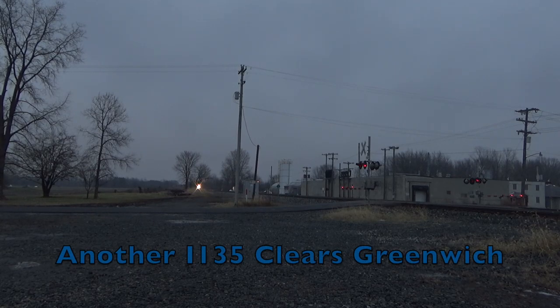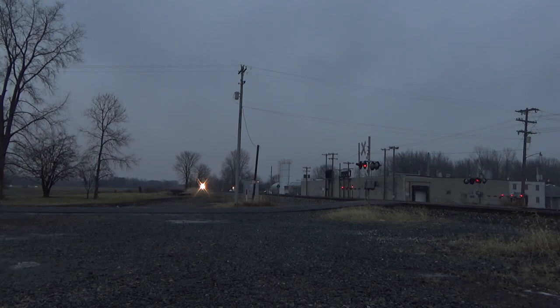Well, we're still here at Greenwich. One of my buddies left. And we ended up catching another train from the Newcastle subdivision. So we would get three more trains. This is one of them. It would almost be a three-way meet if it actually did happen. But I will explain that in a minute.